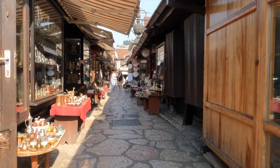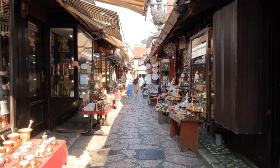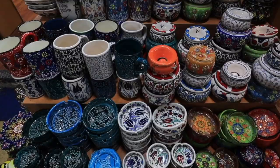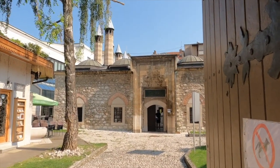We are strolling through the old bazaar area. It's a bunch of little narrow streets filled with coffee shops and sweets. It's crazy when you think about how large the Ottoman Empire was, because this is very similar to Turkey, and actually all the countries we've been in so far in the Balkans have these little bazaars, and it's all from the Ottoman Empire.